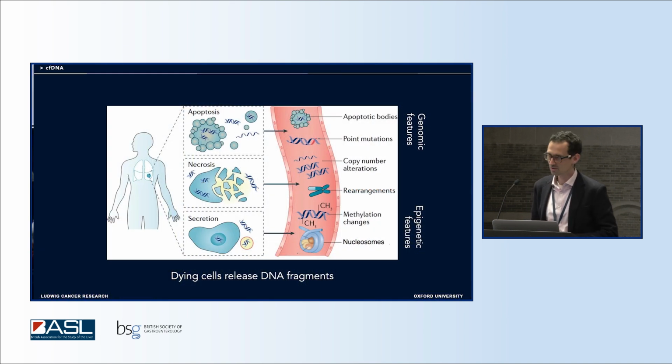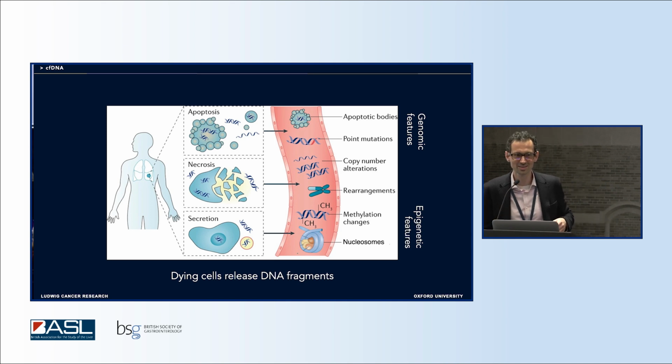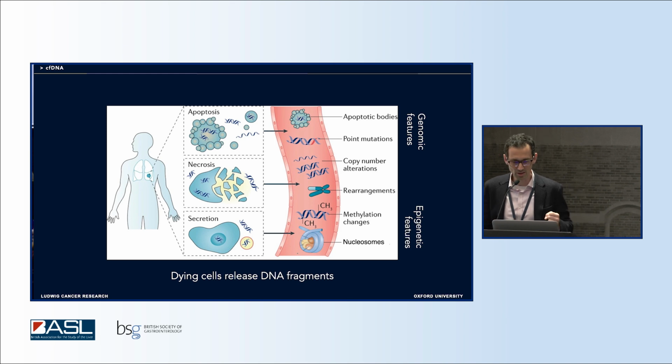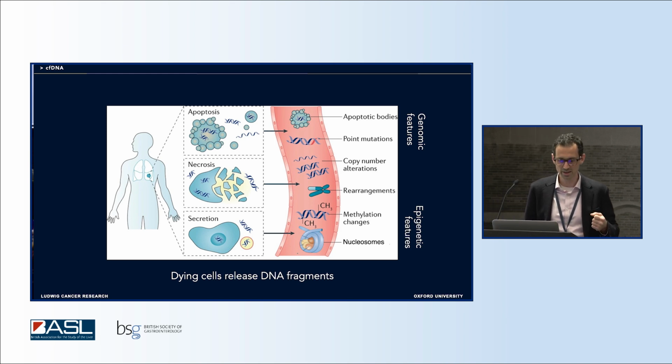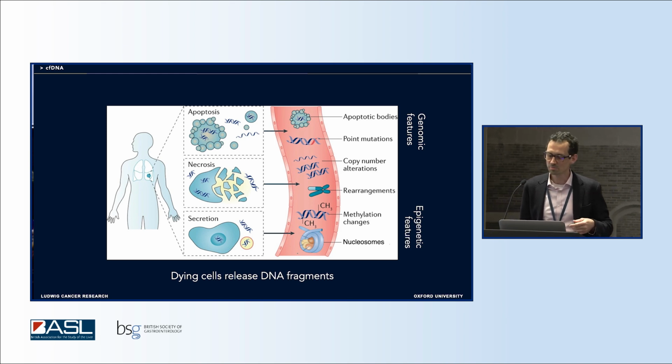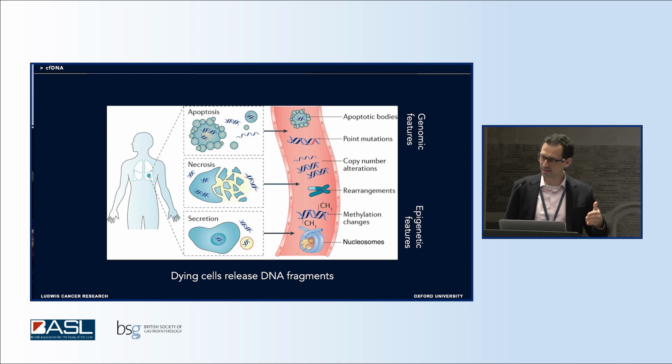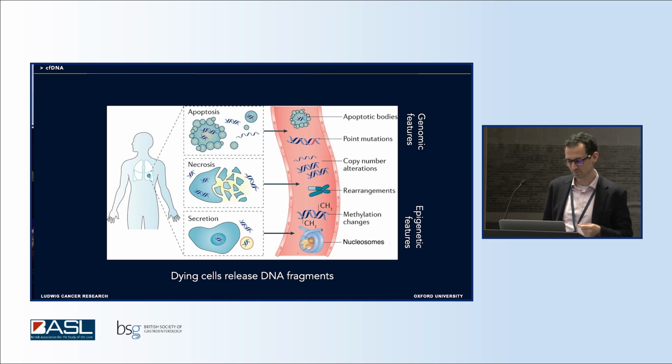So briefly, for those who don't know yet, or if you've lived under a rock for the last 5 years or so and you've never heard of cell-free DNA, in principle, the idea is that most cells, when they die, either through apoptosis, necrosis, or some other pathway, will release some fragments of DNA into the bloodstream. That DNA has a half-life of a few minutes and will get cleared, but you can extract it from plasma. And cancer cells will also shed DNA into the blood, sometimes more, sometimes less. Why that is, it's not so clear, but they do.